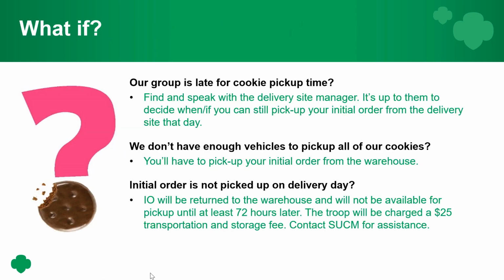A few other things to mention before we move on to the next section. A couple of what-ifs. What if your group is late for cookie pickup time? Simply find and speak with the delivery site manager. It's up to them to decide when and if you can still pick up your initial order from the delivery site that day. Having said that, do keep in mind that the majority of our delivery sites are closing between 12 and 1 this year. In years past, some of those sites have stayed open as late as 3 or 4 in the afternoon, but with the initial order pickups being more streamlined this year, they will be closing earlier. Talk with your pickup group about what time you need to arrive and stress the importance of arriving on time to pick up your initial order.